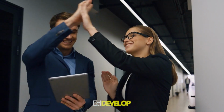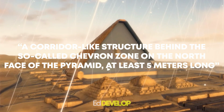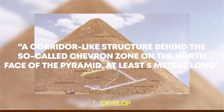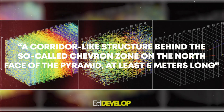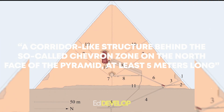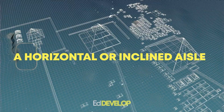The results of the study claim to have first detected a corridor-like structure behind the so-called chevron zone on the north face of the pyramid, at least 5 meters long. Subsequent measurements with nuclear emulsion films and gas detectors revealed a structure about 9 meters long with a cross-section of about 2 meters by 2 meters, a horizontal or inclined aisle.